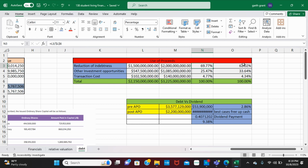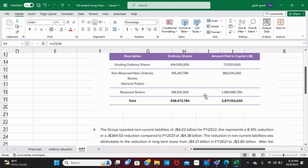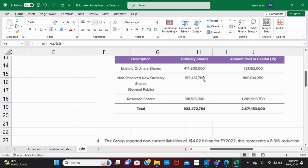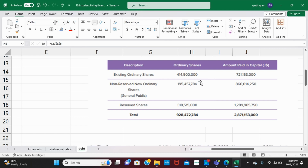And if they do get what they want and they do hold to whatever they say in the document, it might pay off for shareholders. As stated earlier, they currently have 414 million shares, and they're adding around 500 million. Essentially you roughly double, well, more than double the amount of shares that are going to be there. So essentially shareholders would get diluted.